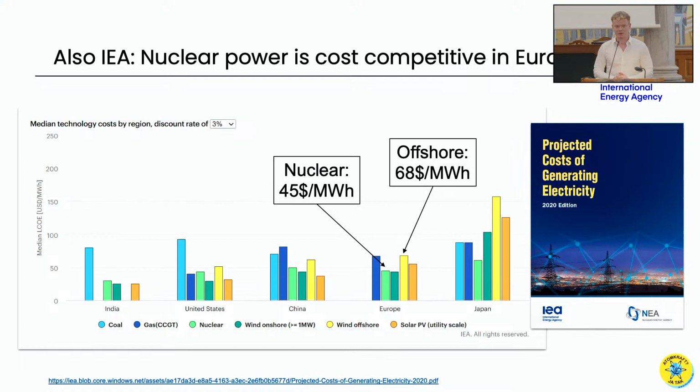And if you look at the actual price estimates, the LCOE analysis made by the International Energy Agency, that is actual price reports, then we get these numbers. So I don't know why this is not taken into account, and maybe for future analysis it will be.